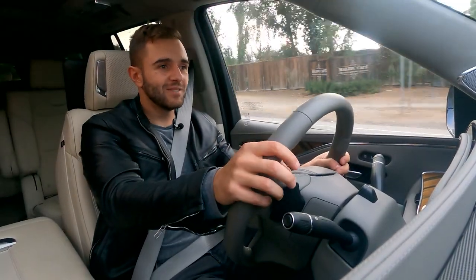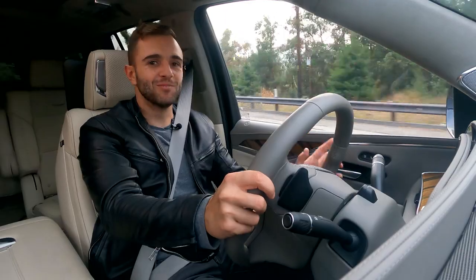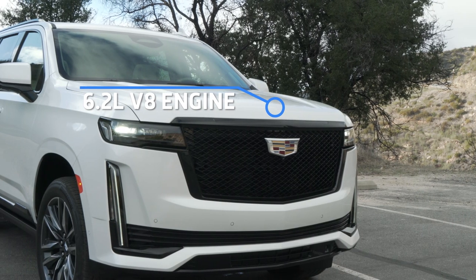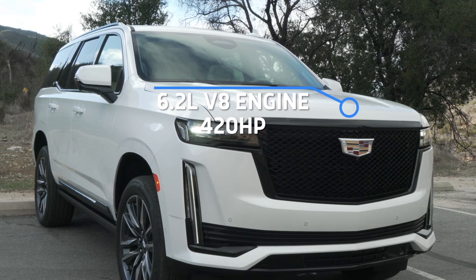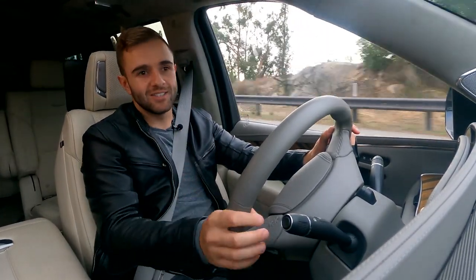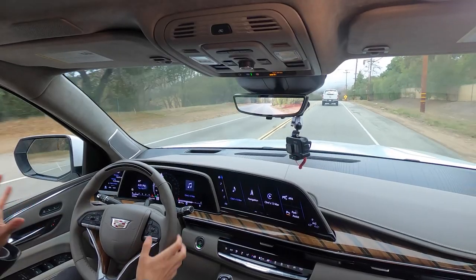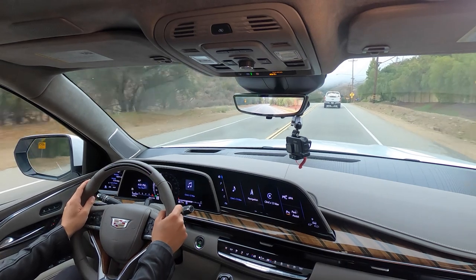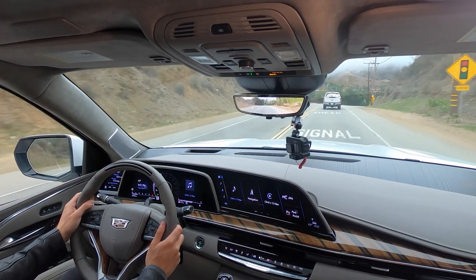So finally getting this big barge on the road, you're immediately taken aback by how calm and subdued it is. And that's despite a 6.2 liter V8 under the hood, making 420 horsepower. It has less character than the Jeep Grand Wagoneer's Hemi V8, but you know what? This also gets quieter, it gets out of your way and just shuts up a little better than the Grand Wagoneer's engine. And that's ultimately what you want out of a big luxury SUV.